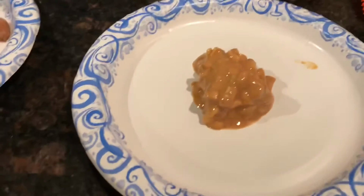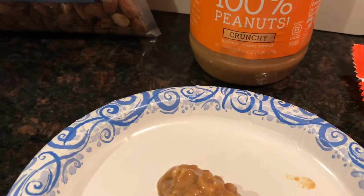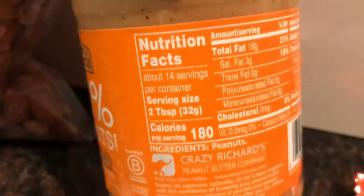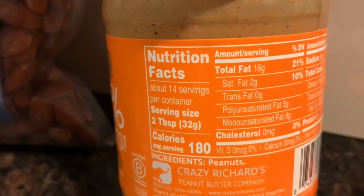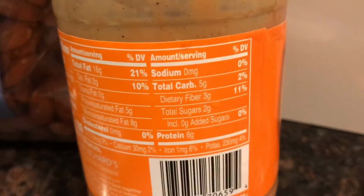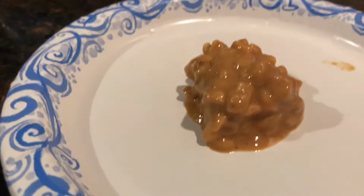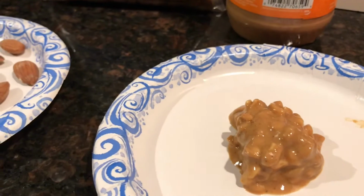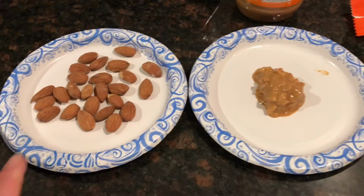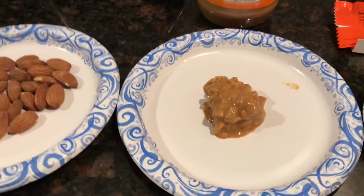Next one is our peanut butter. This is 100% real peanut butter, crunchy, and it's the same calories. 2 tablespoons, 32 grams. We actually weighed it out. It's 180 calories, same fat, similar carbs and protein. This is what you actually look at as a real serving size of 2 tablespoons. I want you to understand the difference as we compare a serving of nuts for 180 calories versus a serving of peanut butter.